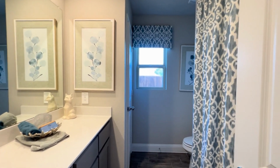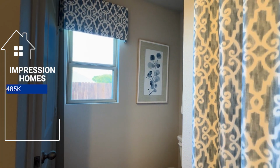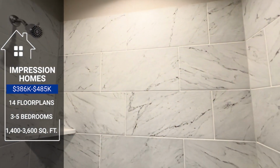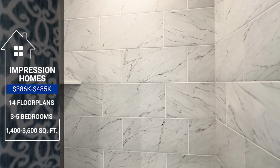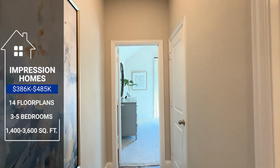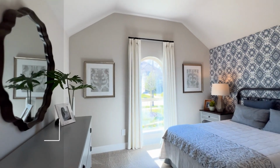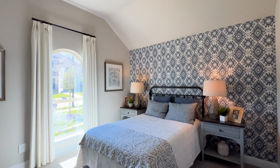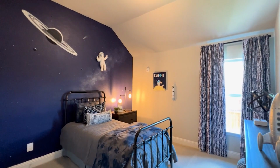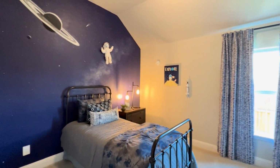If Impression Homes is your builder of choice, they can create your dream home from 14 floor plans. You can have 3 to 5 bedrooms, 1,400 to 3,600 square feet, and price ranges from $386,000 up to $485,000. Now, that's just entry. That's the base model, just to get through the door. But if you do your upgrades, which I'm sure many of you will, then you're looking at a price of around, well, a little bit more than $500,000.